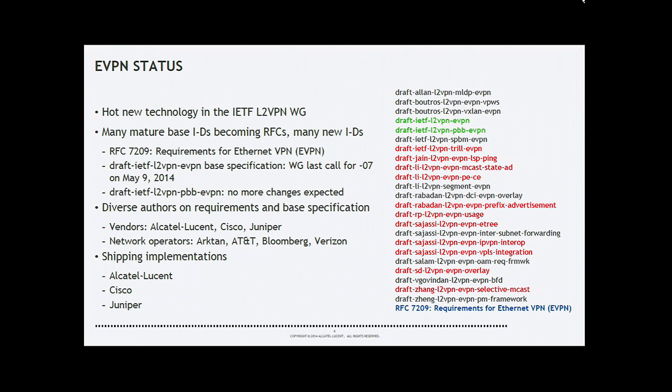If you look at the drivers behind EVPN, there's kind of a diverse set of network operators and vendors that are collaborating together. So it's not a single vendor technology that someone's trying to push in the IETF. I really think that it is a collaboration approach to develop the best new technology that we can. From a vendor side, we have Alcatel-Lucent, Cisco, and Juniper, which are on the draft, and then from the network operator side, we have big networks like AT&T, Bloomberg, and Verizon as well. And we also have shipping implementations. Alcatel-Lucent, Cisco, and Juniper are already shipping code, so you can actually get this and deploy it today if you wanted to.